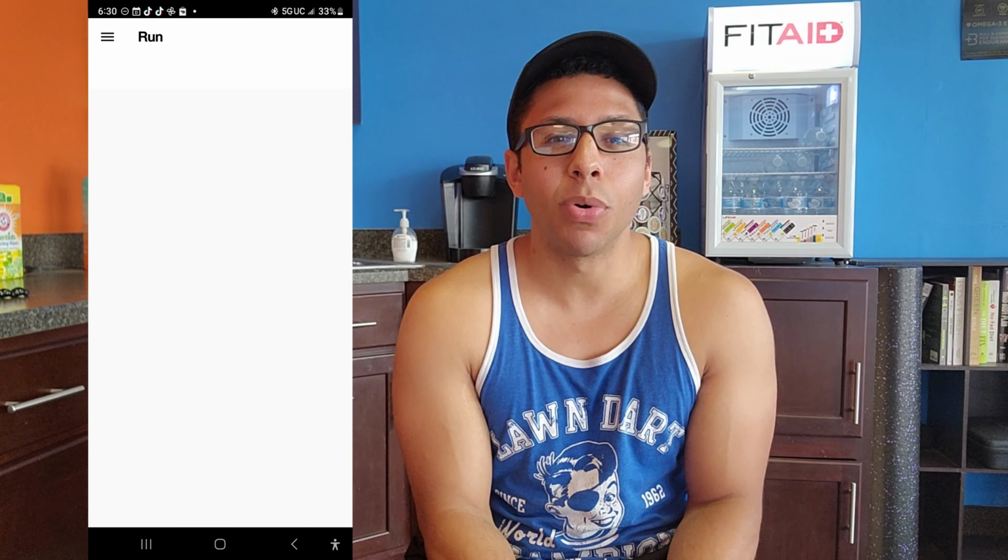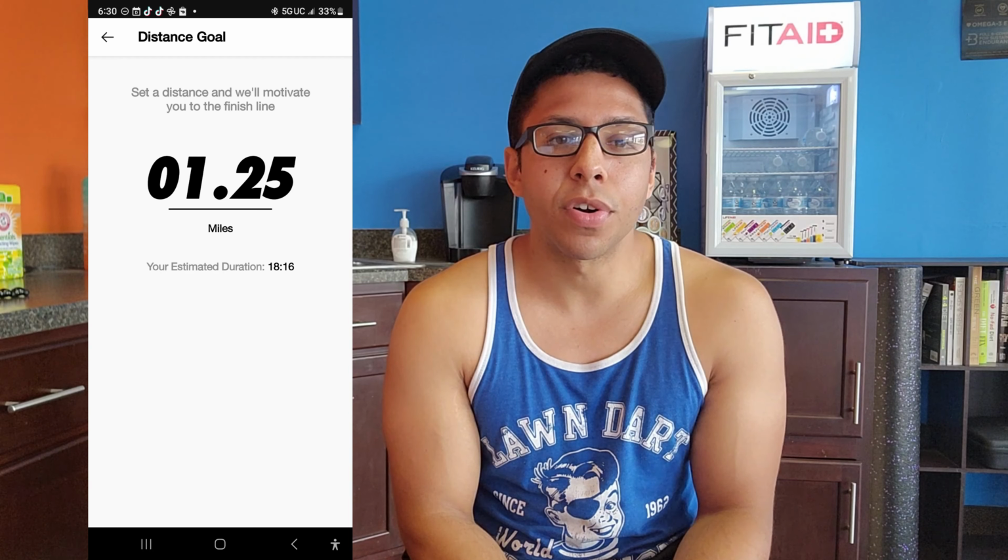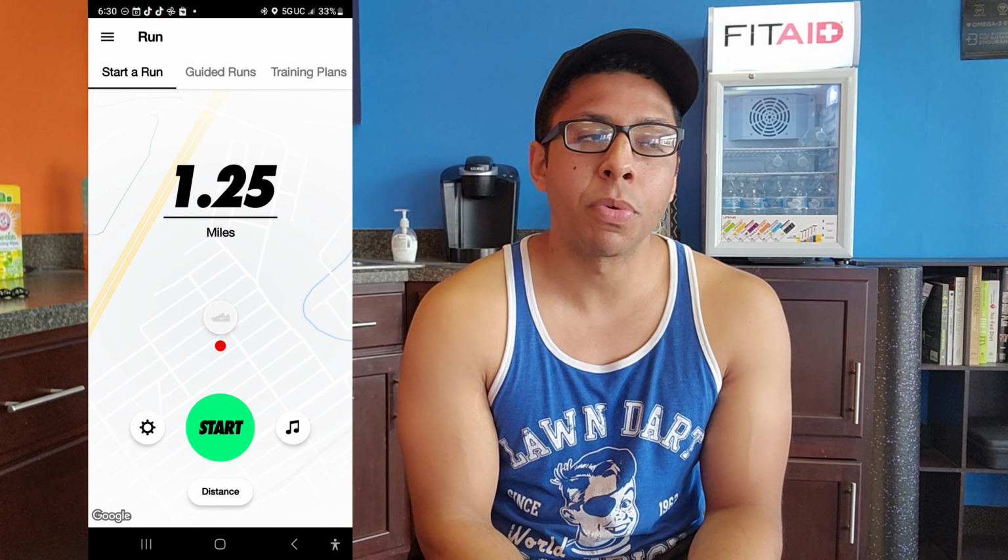Now the next one is actually going to be another running app. So this one is going to be called Nike Run Club. Nike Run Club is one that I use a lot to track my runs. I like the very simple interface of it. So I can click on it and I can pick whatever distance I want to hit. I can pick whatever time I want to hit.